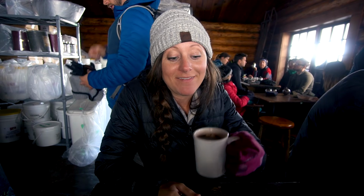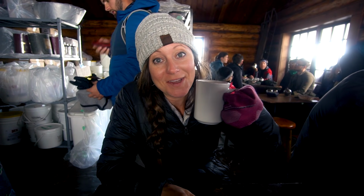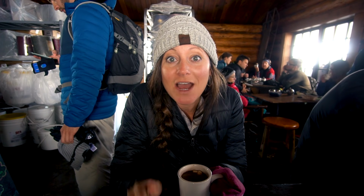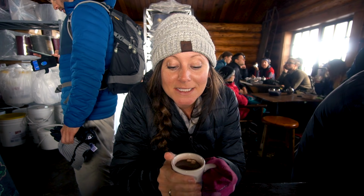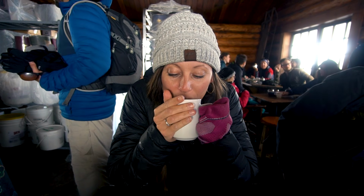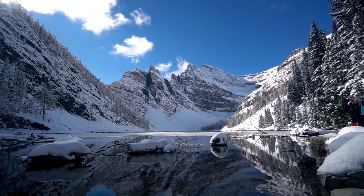The camera's so foggy. It's nice and toasty inside the tea house. Fogging our camera right up. There's no coffee here, and so I made a very easy decision and got hot chocolate with marshmallows instead. And we learned that the staff here hikes up the majority of the food and takes all of the trash back down every single day. Makes me enjoy this a little bit more. Came up on somebody's back. Thank you. Bye.